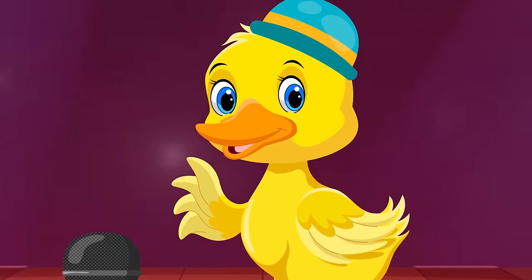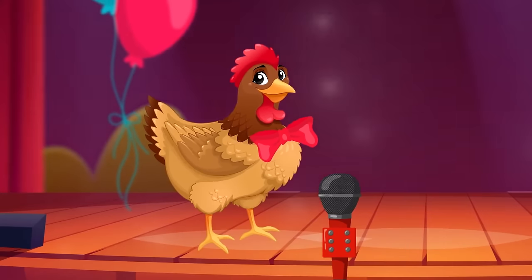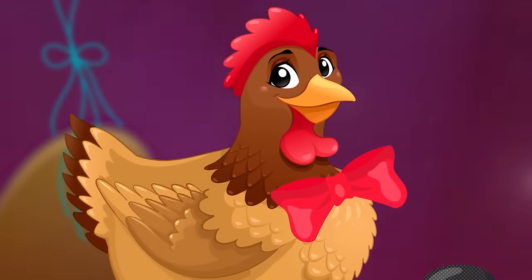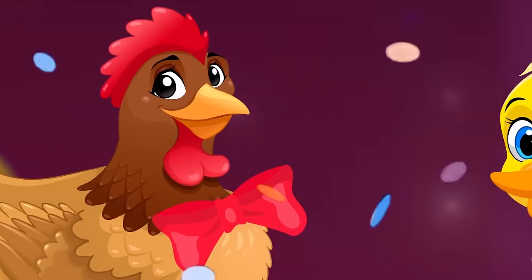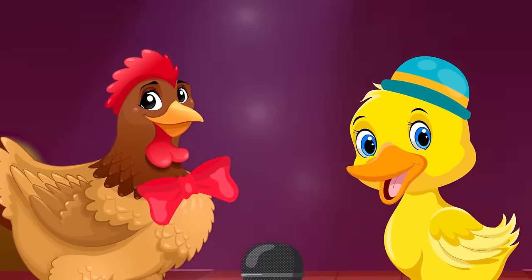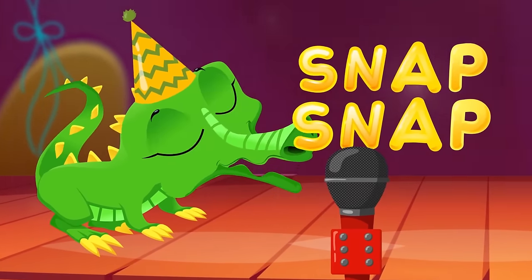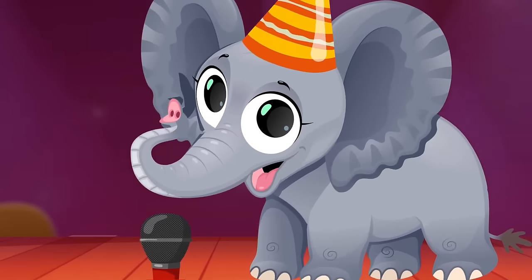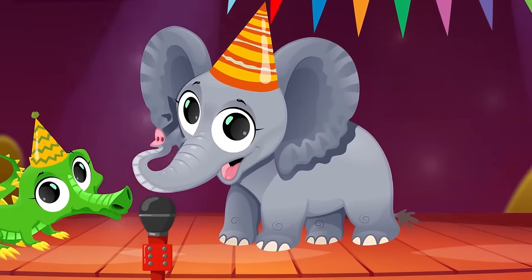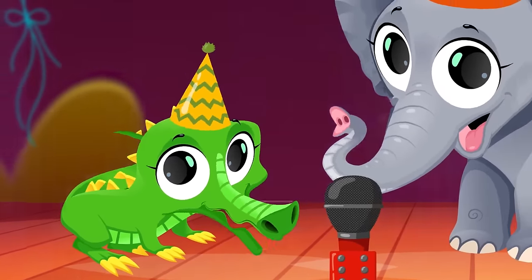There was a duck, it went quack quack quack. There was a hen, it went cluck cluck. There was a duck and a hen at the animal party, and they made very different sounds. There was an alligator, it went snap, snap, snap. There was an elephant, it went stomp, stomp. There was a gator and an elephant at the animal party, and they made very different sounds.